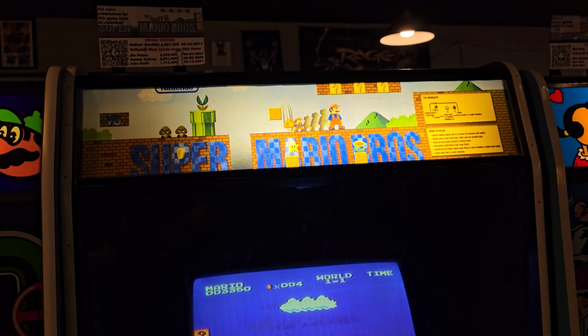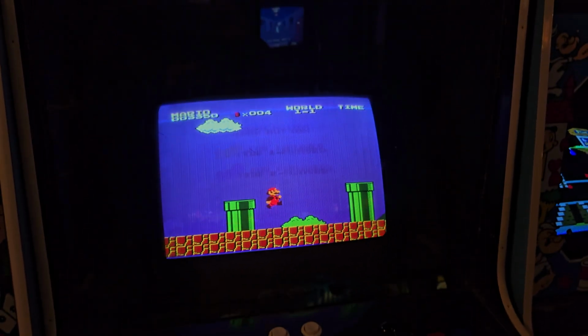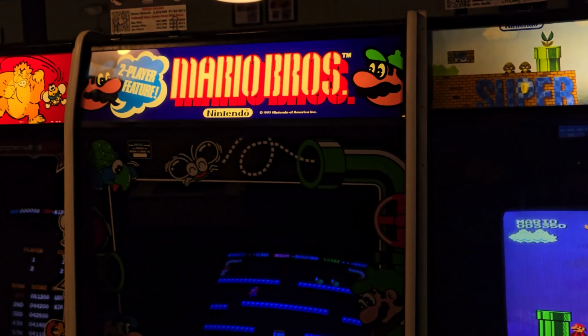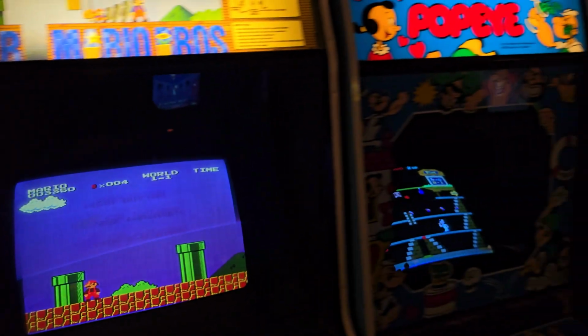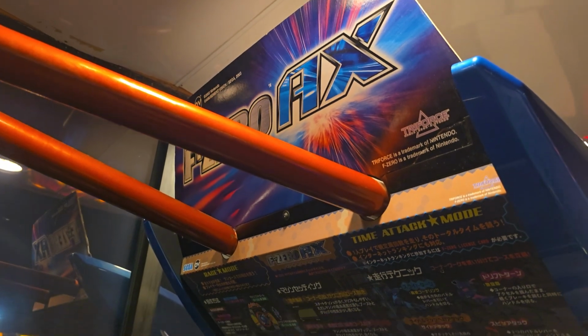Here's Vs. Super Mario Brothers. That's pretty awesome. And of course, regular Mario Brothers. Popeye, Punch-Out. All right, I'm going to try a little F-Zero AX.